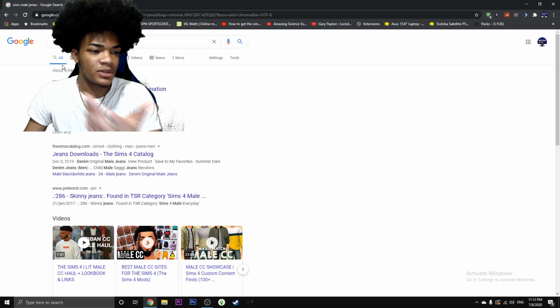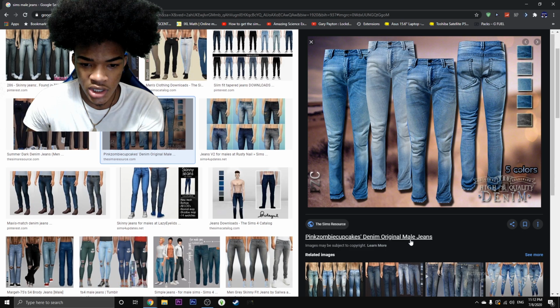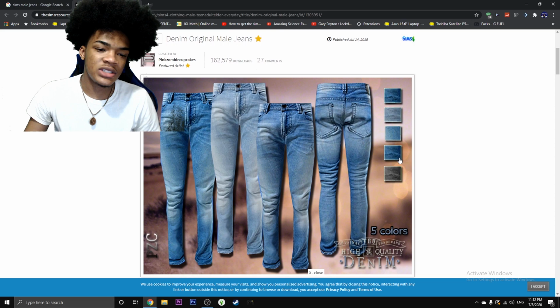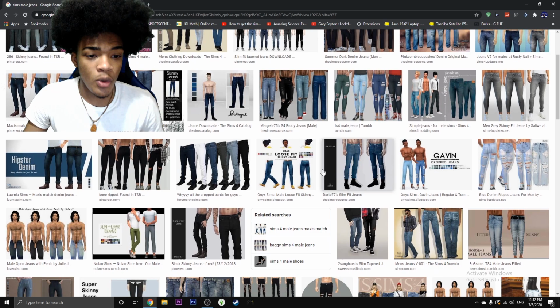After you go to images, you literally see a whole catalog pulled from a whole bunch of different websites of male Sims jeans. Whatever you like on there, you just click it. If you have a mouse, you click the little wheel in the middle and it opens directly in a new tab. If it's TSR, the Sims Resource, you just want to download it in the background while you're searching for a whole bunch of different stuff.